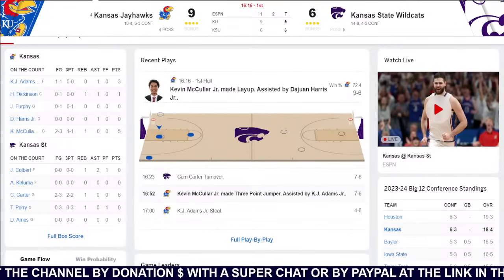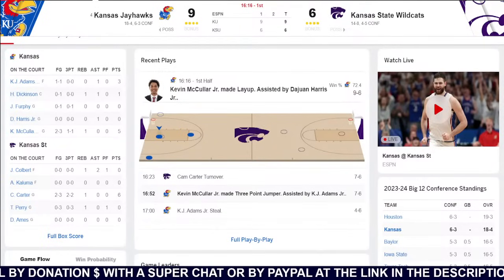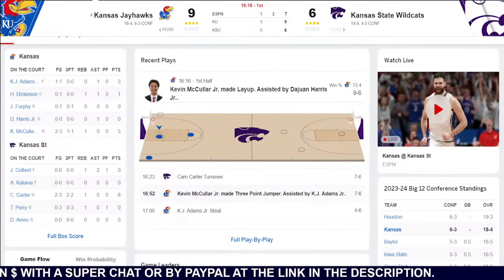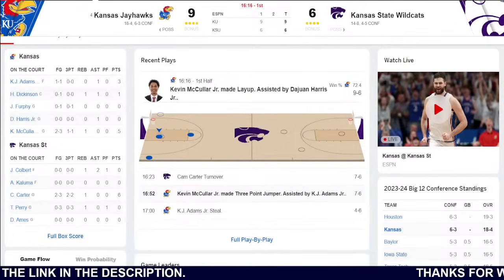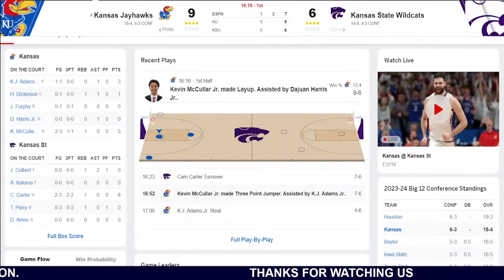Here's DeJuan Harris. Harris between the rings out high. Off a screen. Here's McCullough driving and scoring. Kevin McCullough has 5. KU's lead is 9-6. What an aggressive move, getting above the rim as he spins the ball in. 6-0 Jayhawk run. 4 minutes into the game.